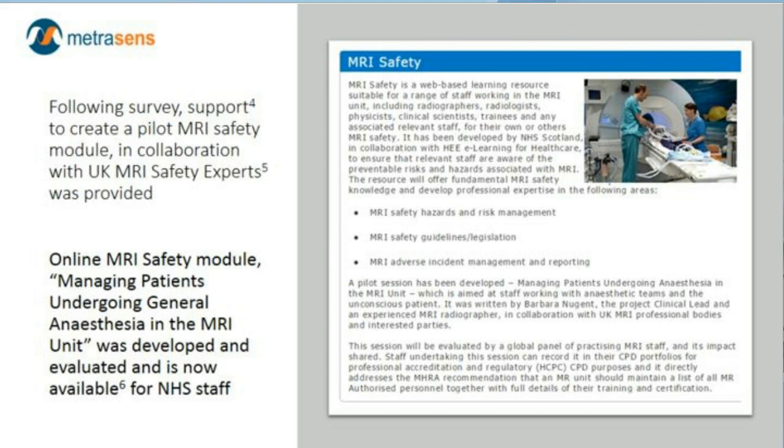The module was then evaluated with over 90 evaluations returned. Over 90% said it will improve the safety for the anaesthetic team. Almost 90% consider e-learning to be the most appropriate way to disseminate standardised MRI safety education, although it's recognised that classroom-style teaching is very beneficial and the gold standard because you can ask immediately any questions. One of the benefits of an online module, though, is that staff can dip in and out for information, which more than 80% said they're likely to do. And 80% also said the content contained new learning for them.